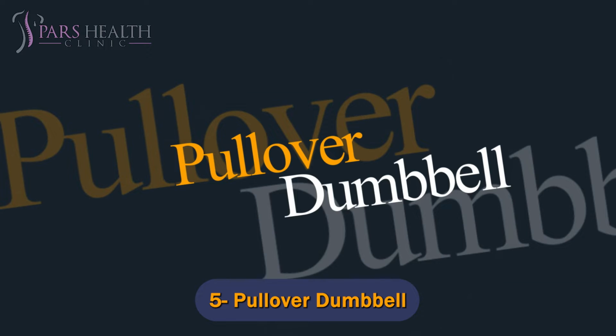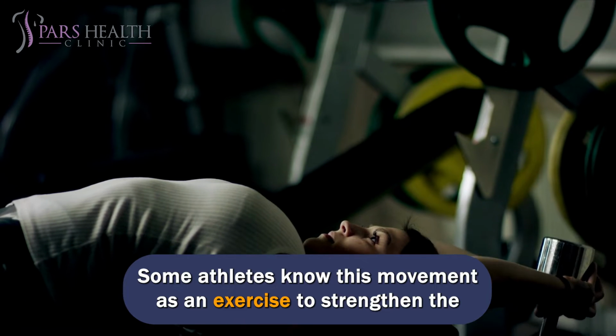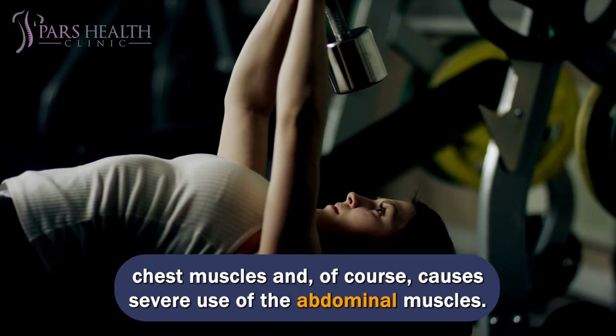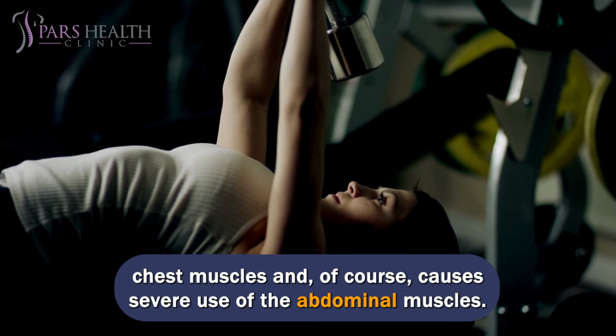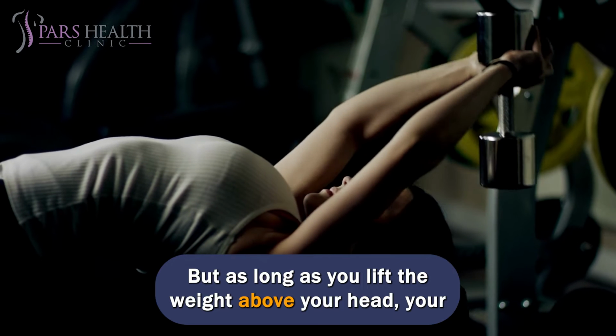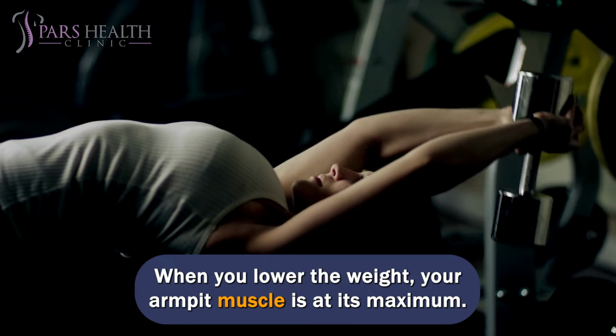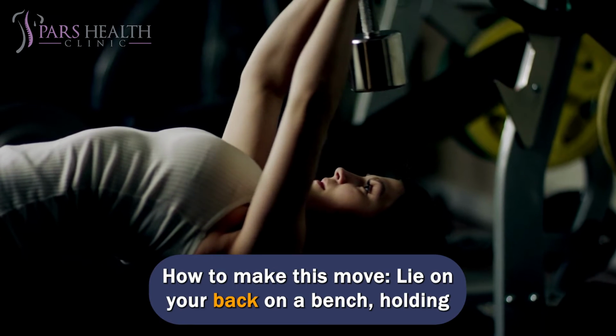Number 5. Pull over dumbbell. Some athletes know this movement as an exercise to strengthen the chest muscles and, of course, it causes severe use of the abdominal muscles. But as long as you lift the weight above your head, your upper arm makes a rowing motion. When you lower the weight, your armpit muscle is at its maximum. How to make this move?